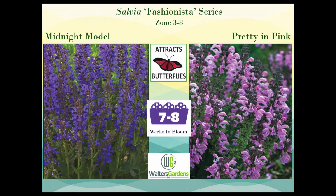New from Walters, in the Fashionista series, Midnight Model is a very dark blue salvia, and Pretty in Pink, a very nice salvia with a unique shape of the bloom, if you notice that on the right. The Fashionista series is a little bit larger plant. I would say the bumbleberries are good for quarts or gallons. The Fashionista would be 6-inch or gallons because this is a little bit bigger, taller plant.